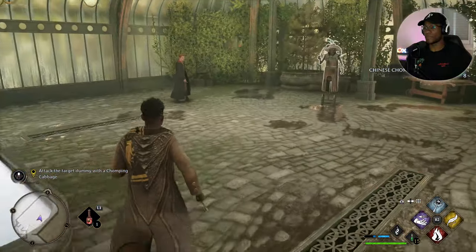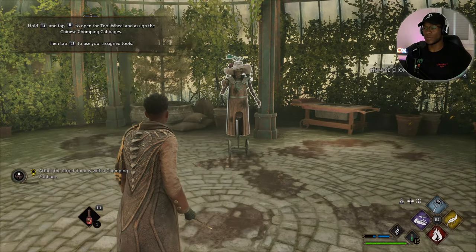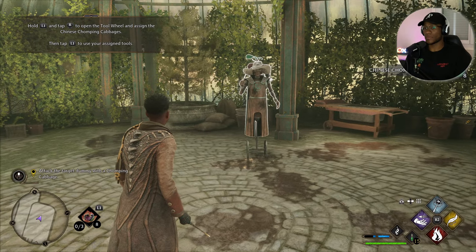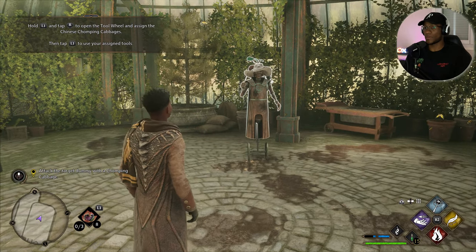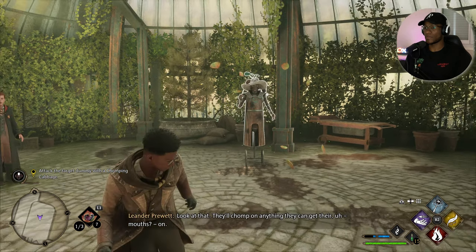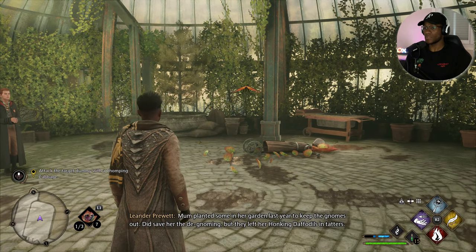All right. So, toss the cabbage. Hold L1. Okay. And then just tap it. Look at that. Oh, wow. They'll chomp anything they can get their mouths on. It's like a little pit bull, isn't it?